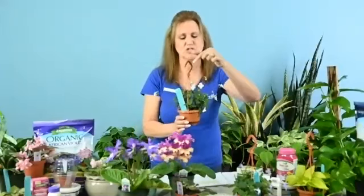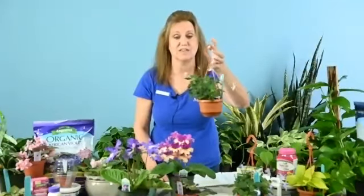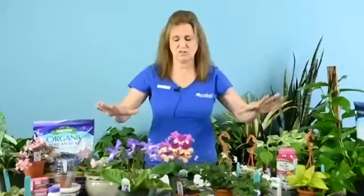This is your standard Streptocarpella, which is Concord blue, kind of a purple flower. This is a special one that we just saw this year coming in from a local grower that we have here. It's called Dancing Doves. Just to let you know, these are all in the same family, so they're all going to require the same care.